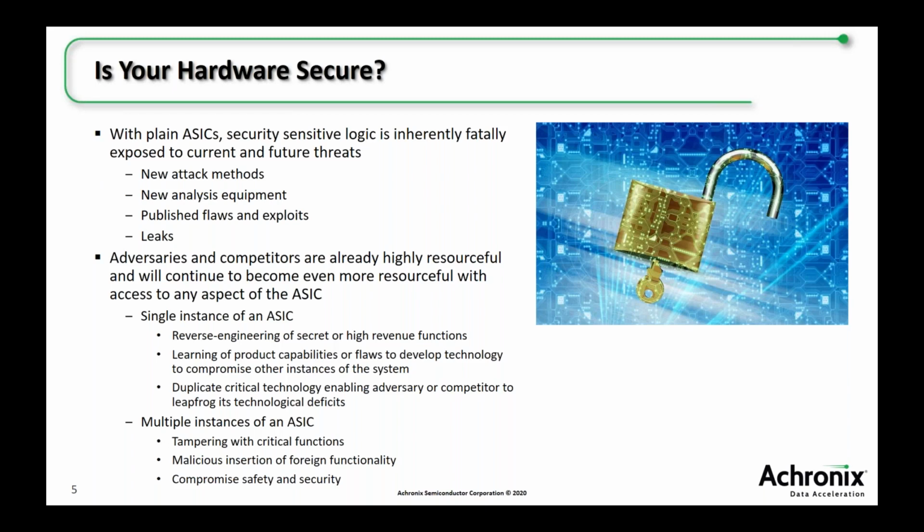Once they get access to multiple instances of that ASIC, they could tamper with the critical functions, for example, build in kill switches, or in some other ways compromise its functionality. They could do so by adding logic to that ASIC, or replace certain functions of that ASIC and make it do something else.